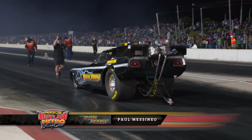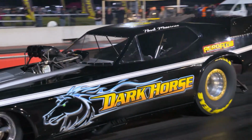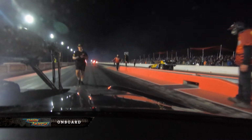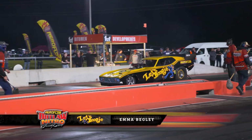Emma Begley rolling out against Dark Horse for the second time today. And it's a regular story in the Aeroflow Outlaw Nitro Funny Car Series. Begley, Massinio, we love it. And their race in round one has been the race of the day so far. They nearly collected each other at half track. It was awesome. And they're both sitting on 4 points. So again, this is for the last step on the podium. Need the win light, and the ET needs to be quicker than 6:02.